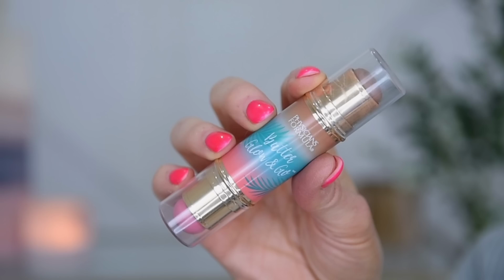Okay, let's talk about bronzer. Now these are both pretty new to me, but I can't stop using them. Lately, they're really the only bronzers that I've been using. And one is a cream, one is a powder. I'm going to explain why I'm mentioning both of them today. First off, if I had to pick a cream, and you guys know I love a good cream bronzer, I'm going to go with the Butter Glow and Go stick from Physicians Formula.